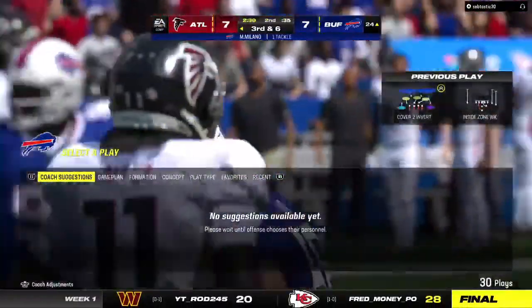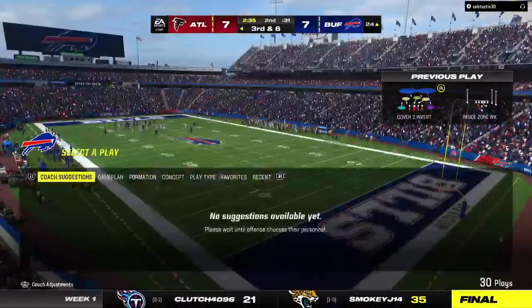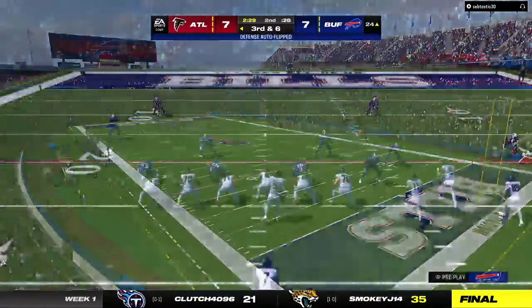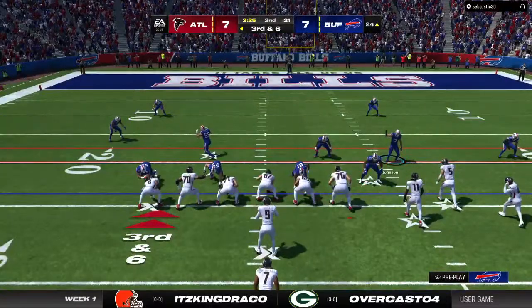And nothing doing. He's immediately taken down at the line of scrimmage. No gain on the play there, so they're left with a 3rd down and 6. They are in need of 6 yards here if they hope to move the chains.